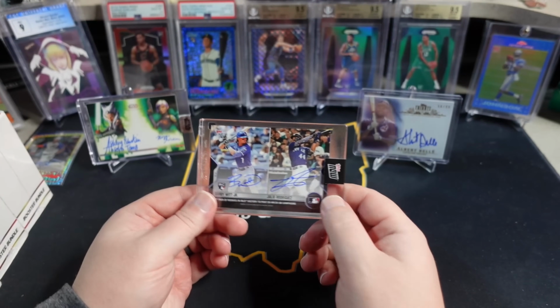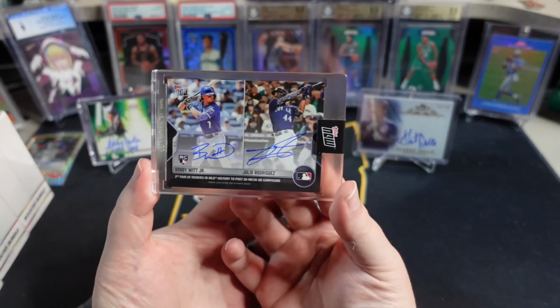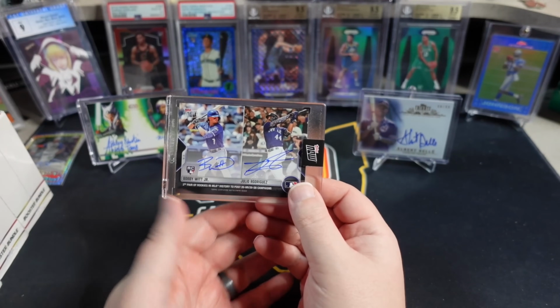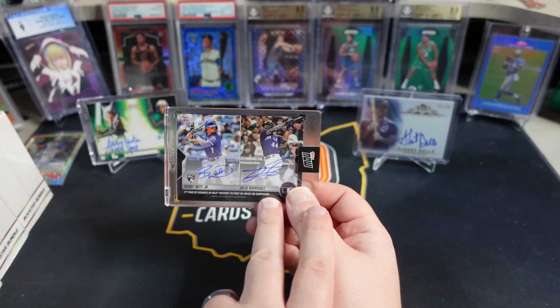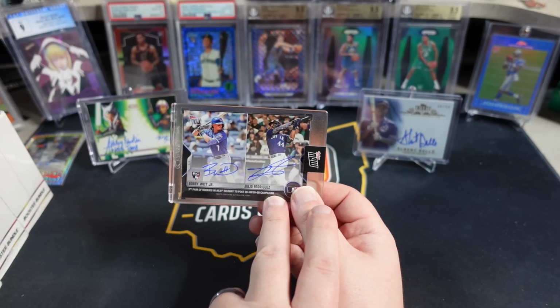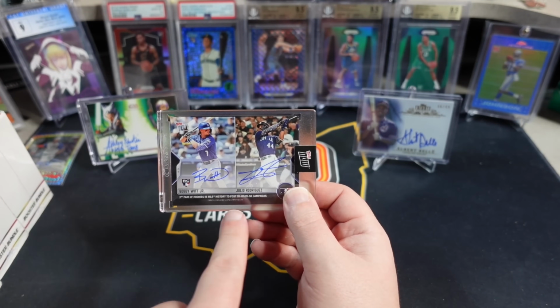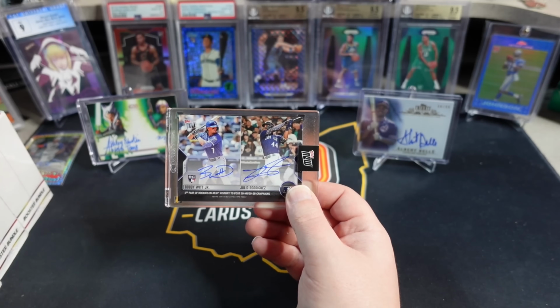I've been kind of wanting to get a Julio Rodriguez auto anyway, a rookie auto of some shape or form. So like I said, I picked this up for $550. Some of his rookie autos by themselves go for anywhere from $300 to $500, depending on what it is, raw. So I thought for around the same price, or maybe slightly more, to get the dual auto with him and Whit, I'll take it all day long.